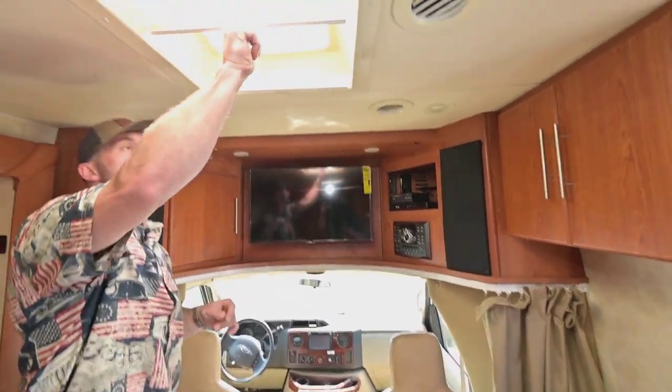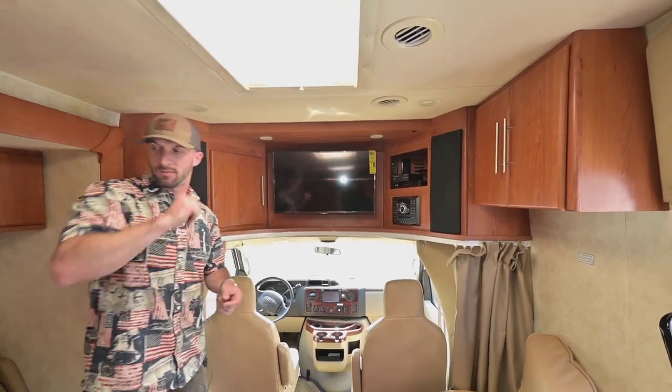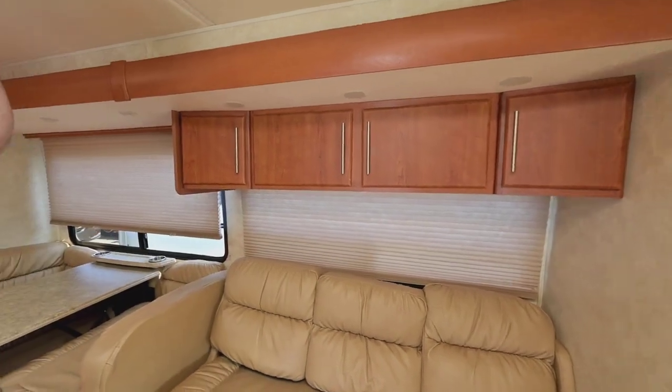Oh, nice little skylight here. There's good lighting in here no matter what, but you can't really have too much. So nice there. Good storage throughout this thing. I apologize, there's stuff in here. I wanted to get this video done before we even had a chance to clean it.